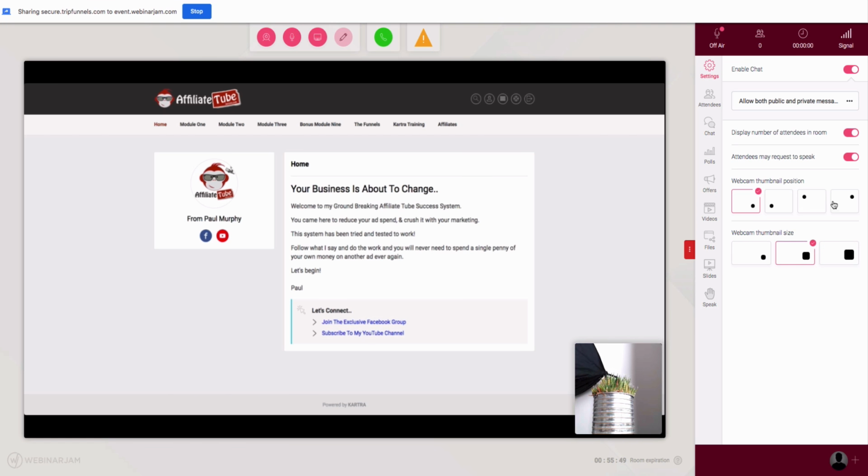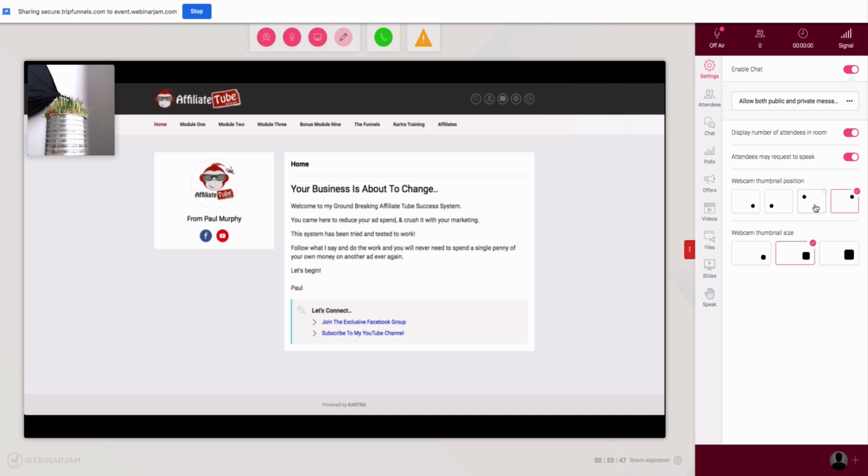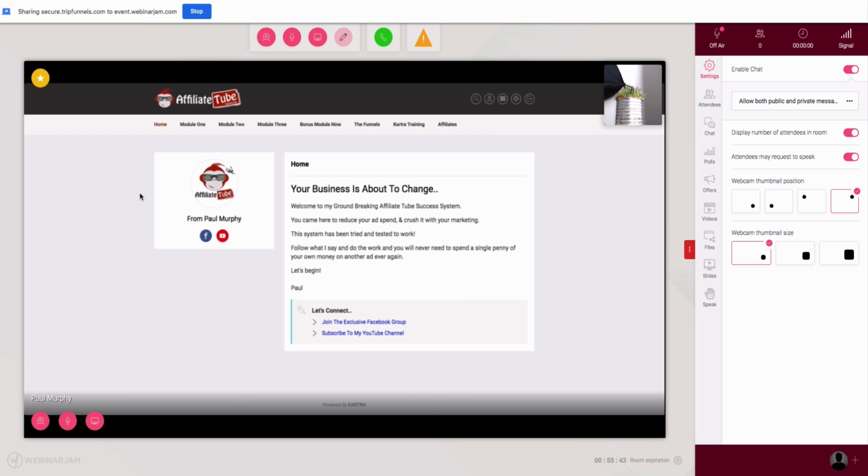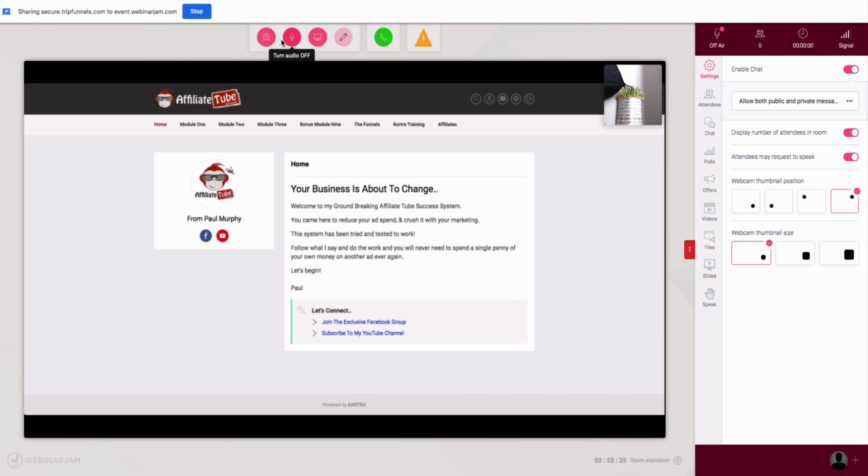So you might want it medium size, top right. That's pretty cool, but you might want to make it a bit smaller so that they can see the slides, that sort of thing. And that's it. And then we've got everything ready to go, and we are ready to start.